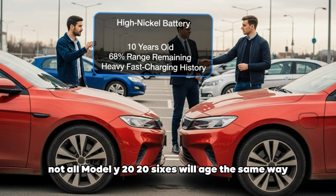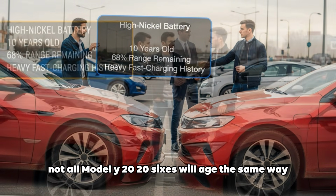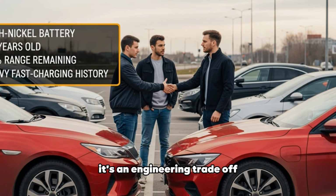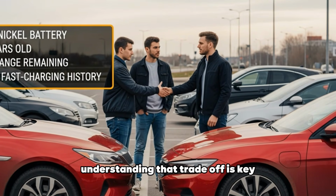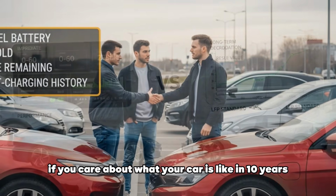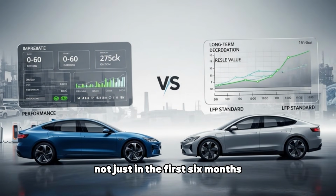Not all Model Y 2026s will age the same way. Battery type isn't a stylistic choice. It's an engineering trade-off. Understanding that trade-off is key if you care about what your car is like in 10 years, not just in the first 6 months.